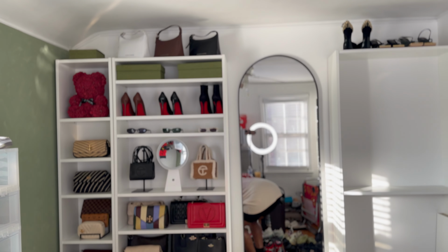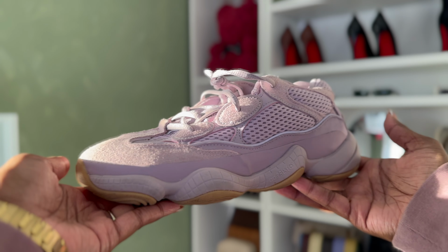First of all, how the hell did I skip over these fire ass 500s? Are you kidding me? Y'all, let me just tell you a quick little story about this. I know I said I'm not gonna talk much about the shoes. This shoe, I was literally at work. I had my client, okay? I was like, girl, I need you to help me answer for these raffle for these shoes. I need these 500s.